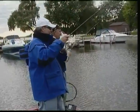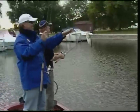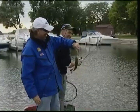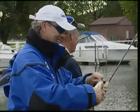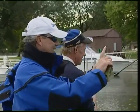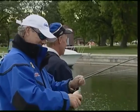Hey, I finally caught one on that weird worm there, buddy. What's that thing called, that weird worm again? The wacky worm. The wacky worm catches the little wacky bass. That's cool. It's neat when they hit that. It's like a dee-dee-dee, you know, and then just come up. Bump, yeah. That was kind of fun.